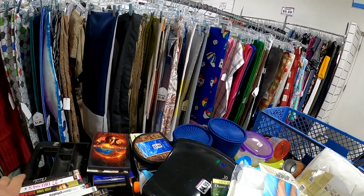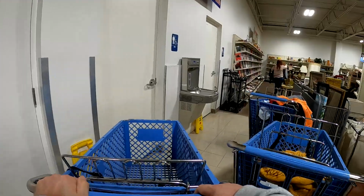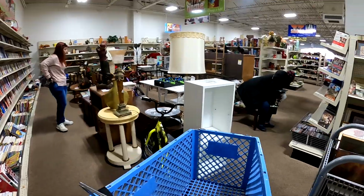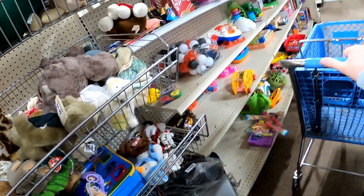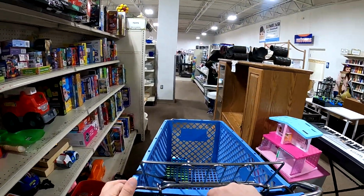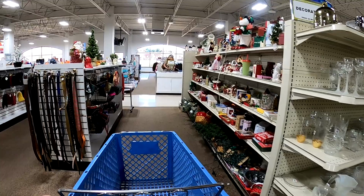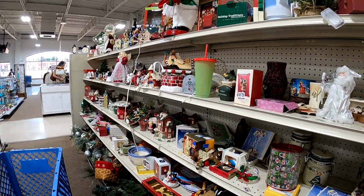The new stock cart that was laying here had a lot of different DVDs, so I decided to try to look through them all. But yeah, there wasn't anything very unique there, so I didn't end up picking anything. Here is the toy area. Not much here that I haven't seen yet. And really, at this point, I'm just kind of walking around the store, and I haven't found anything. I'd probably been in there about 15 minutes already.